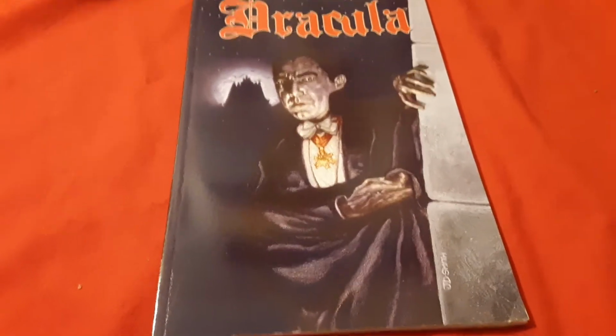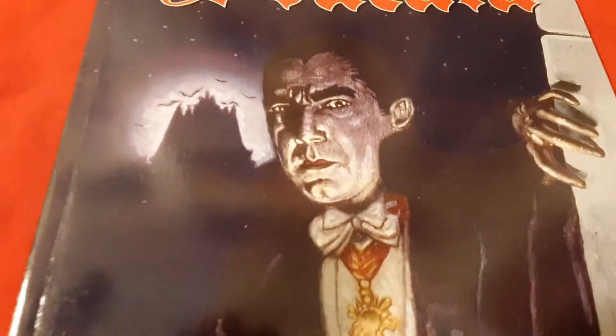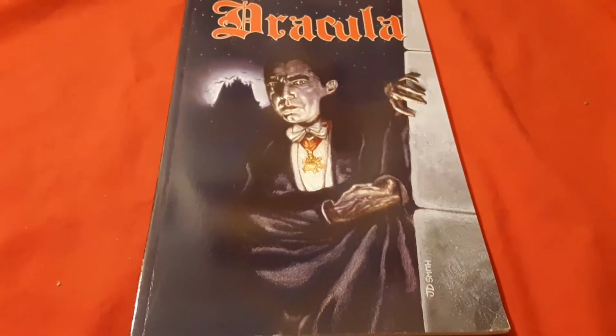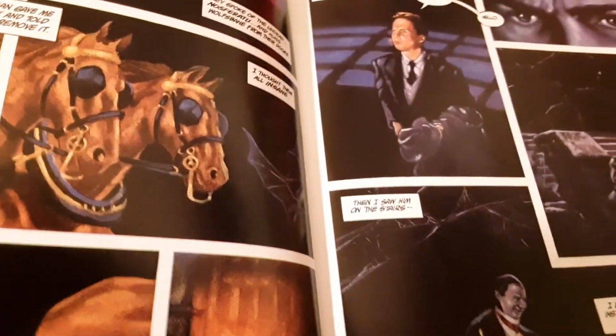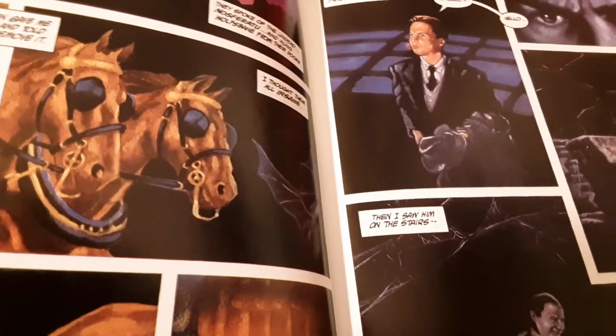It's Dracula. It's based on the original Dracula movie. It even looks a little like Bela Lugosi, doesn't it? And it's from 1993. Wow. I'm really digging the graphics in this book.